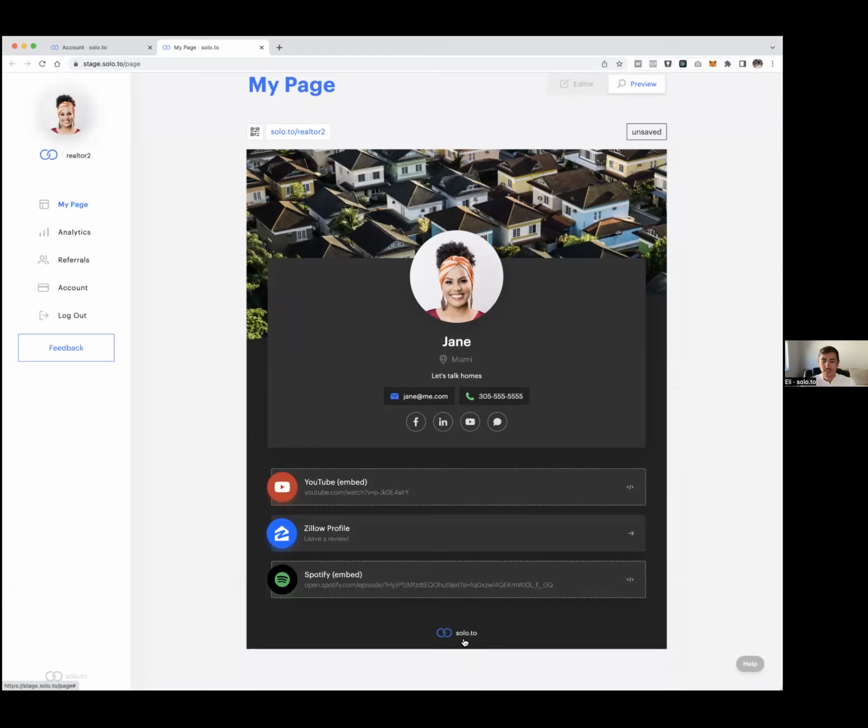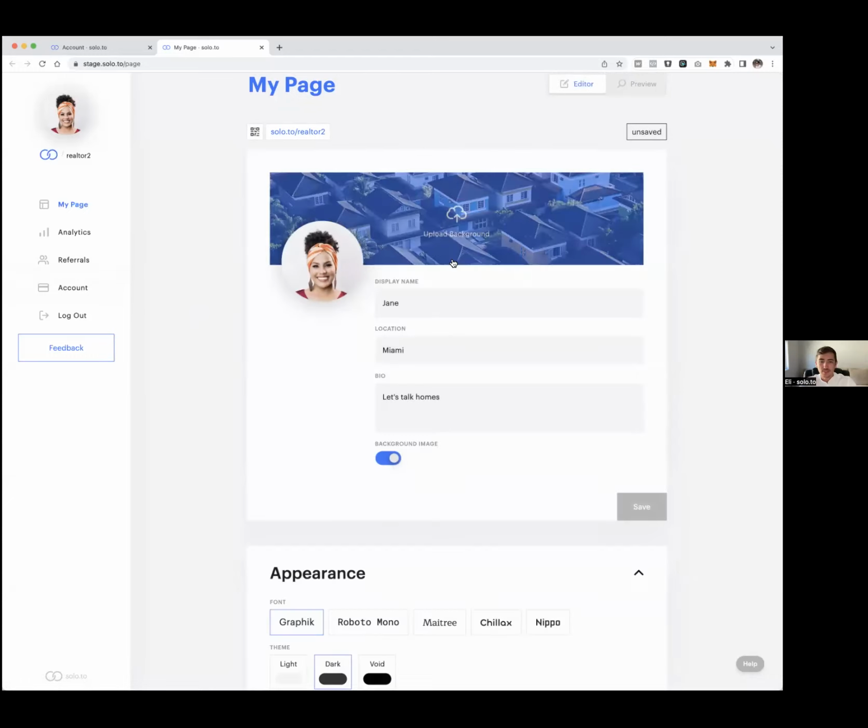And that is something that helps us grow, because when people see your page and think it's really cool, they can click through and create their own page. And one cool thing, if you're on the professional plan, is this link will use your referral code. So if you refer people to the platform, you get benefits and they get a discount. I'll go over that a little bit later.